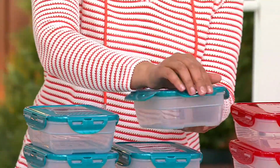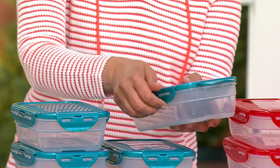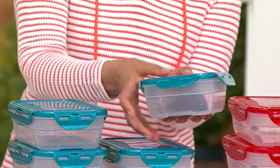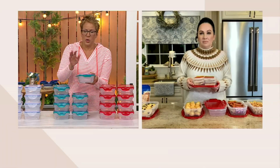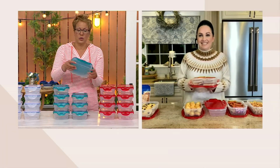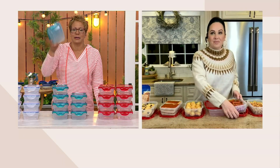The other thing that people like about this is that you can open and close these one-handed if you have dexterity issues. So it's super easy. And I'll repeat again what Janine said, which is it's airtight and watertight. So if I had soup in this, I could close it, I could drop it on the floor, I could put it over my head. It is watertight. It is not going to leak.